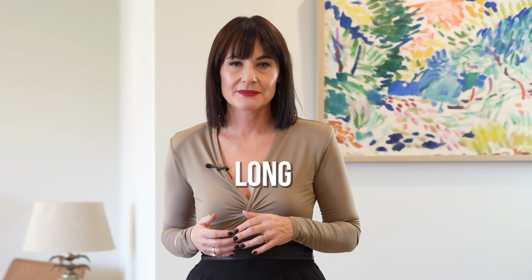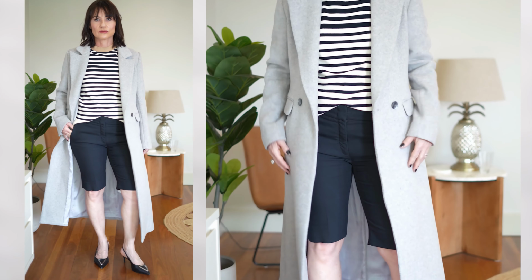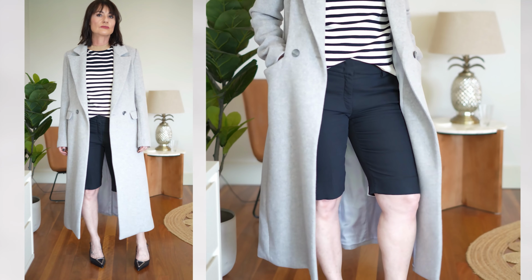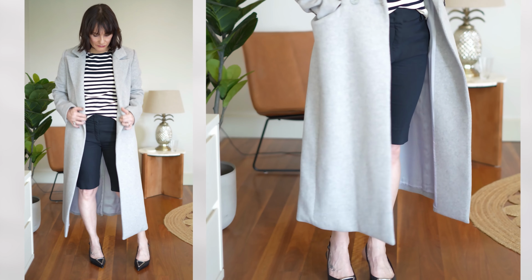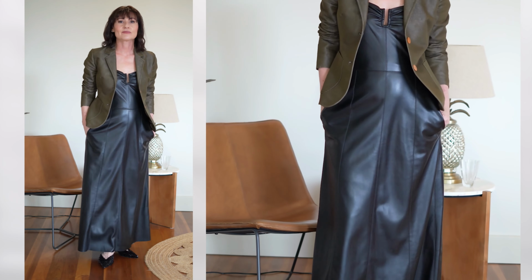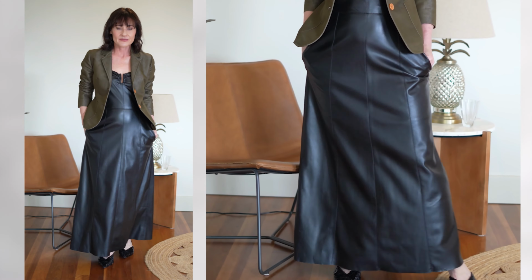Another very effective tip to elongate your whole silhouette is to play with the long over cropped or cropped over long. Let me explain. In this outfit, I'm wearing a Bermuda short under a long coat. The effect of the long coat over the cropped creates an elongating effect. The same goes for this look, where I'm wearing a long slimming dress under a cropped jacket. These two styling hacks streamline the silhouette and make it look taller and leaner.